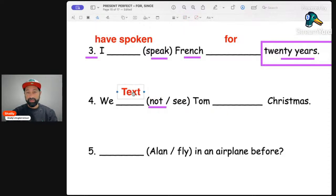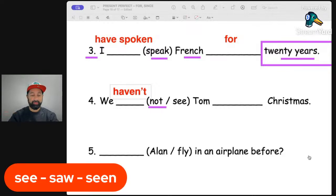So we know with we, the correct verb that will match with we is haven't. And we must know the past participle of see. Now, a second ago, we did speak, which was speak, spoke, spoken. But for see, the past will be saw, and the past participle will be seen. See, saw, seen. So we have to use that third position. So we haven't seen Tom.